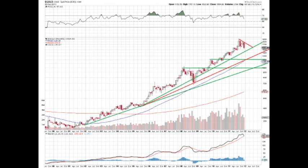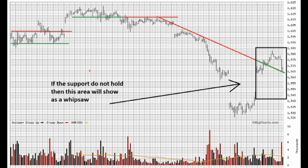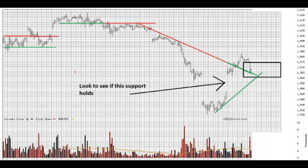But always remember when looking at the short term to always keep in mind where the long-term trend lines are, because they are more prevalent. The recent price action in the short term is going to turn out to be a whipsaw one way or another. If support holds, then the area outlined in black would have been considered a whipsaw. If it does not hold, then the area outlined in black here would be considered a whipsaw. So the price action on the coming day will be the telling sign.